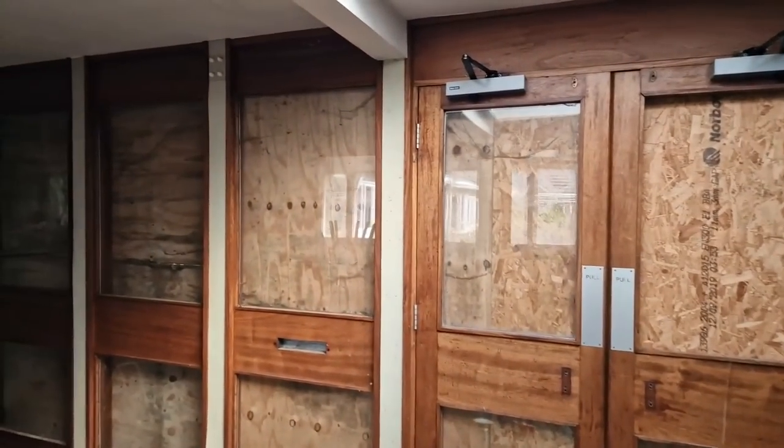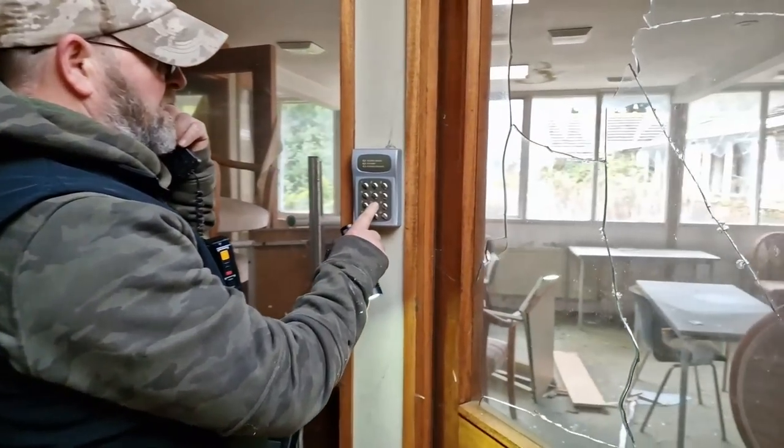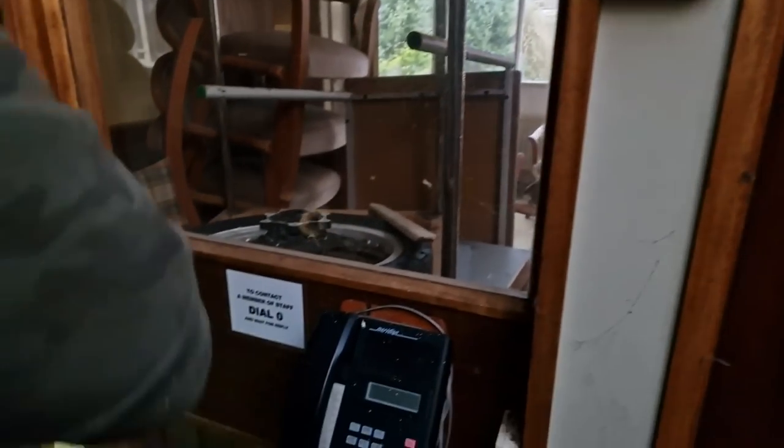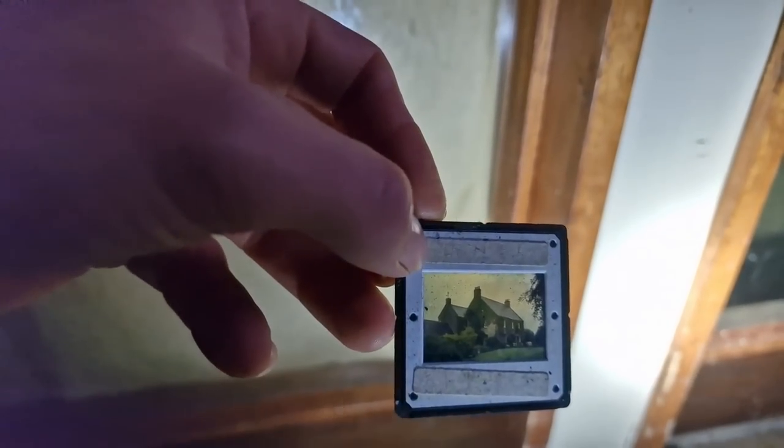Oh, come on, Ed. Is this the old foyer? Look, what's the code? What's the code to get into the building? Nice, they did say dying more. These little polar ones. Oh yeah, let's see. Let's just take a random one and see what's on it. Oh, there's a house on this one, look. I found the kitchen. That's the house. It's got to be in it.